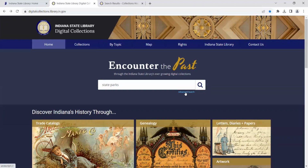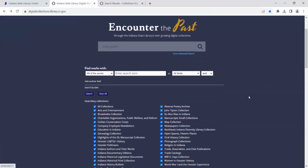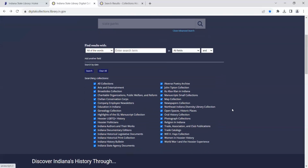We might at that point then do the advanced search. One of the things I'll tell you just from knowing is this open spaces, historic places has a lot of the state parks. So what you can do is unclick all of those, and then click just to search the open spaces, historic places collection. You also might throw in the map collection just in case there's some stuff in there. And now let's try state parks and see what we get.